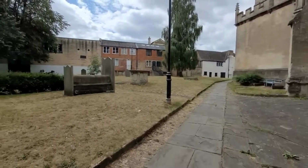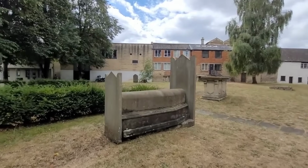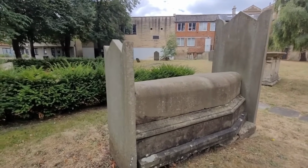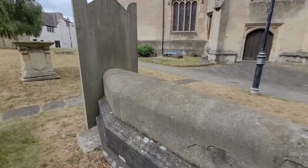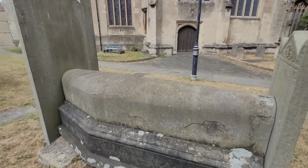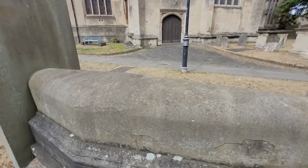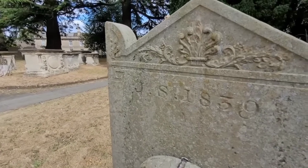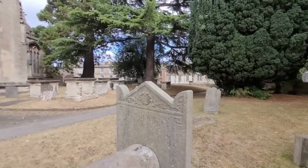Now this is the unusual grave I've been talking about. I mean, it is in the shape of a coffin. I've never seen anything like this one before. Look at that. Almost like a mummy's tomb. Just there it says JS 1839.